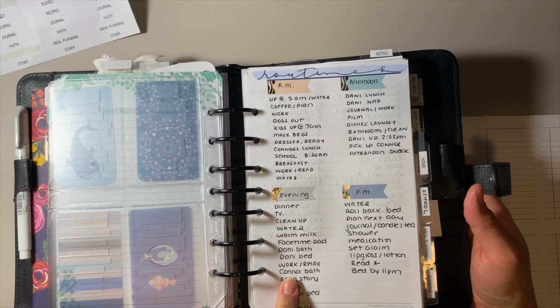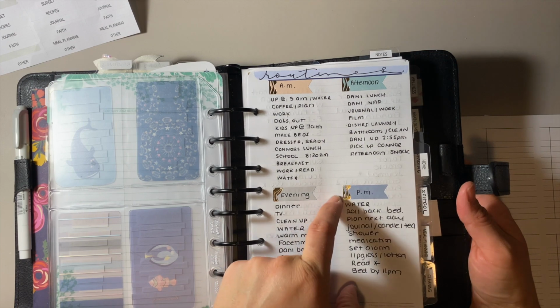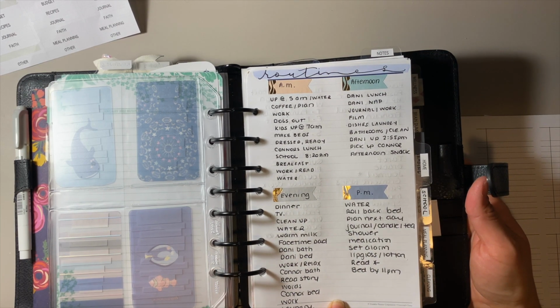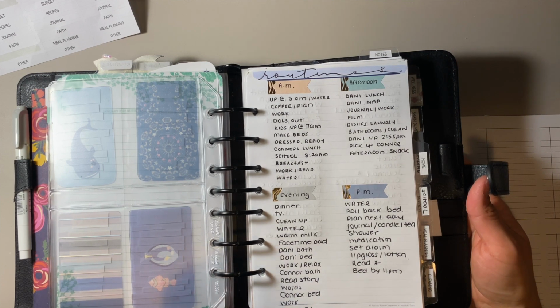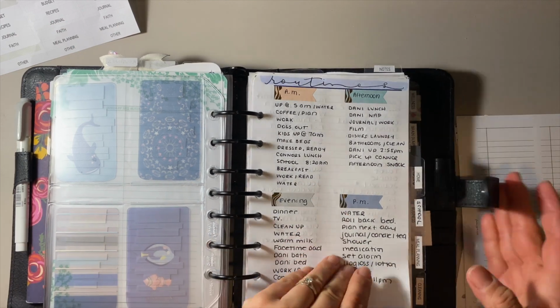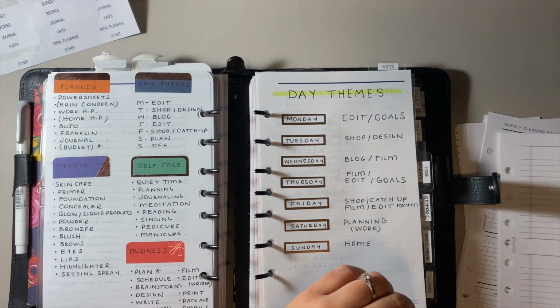So my evening is like 6 p.m. to like 9 p.m., and then my PM routine is like 9 to 11. But then I realized not only am I missing brushing my teeth, but I'm also missing my skincare routine. So I have to redo it anyway. So I'm going to leave both of those at the front, and I'm just going to pop in this sheet here.